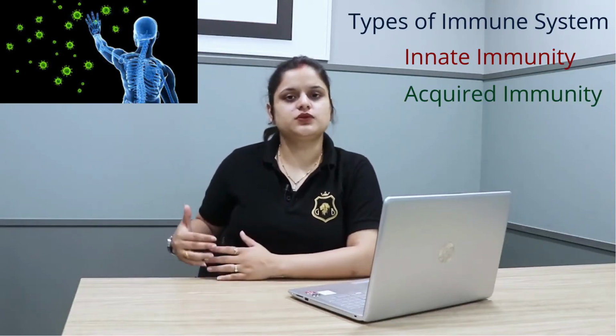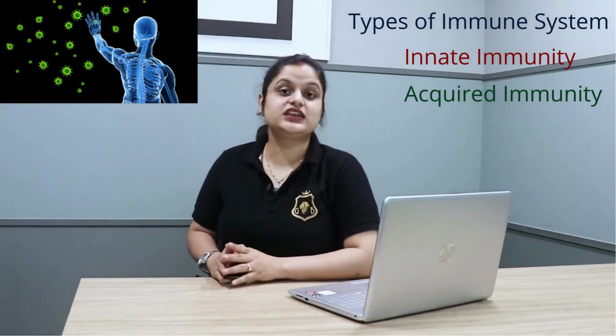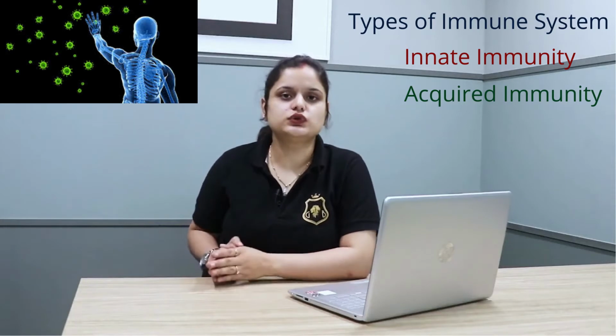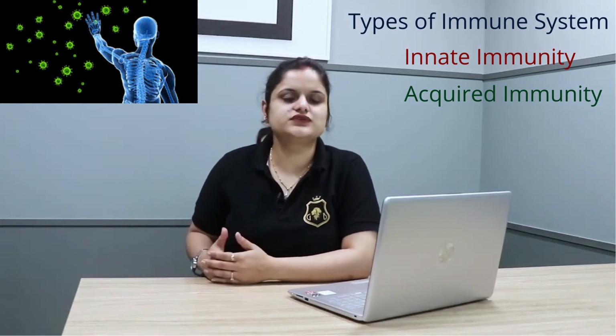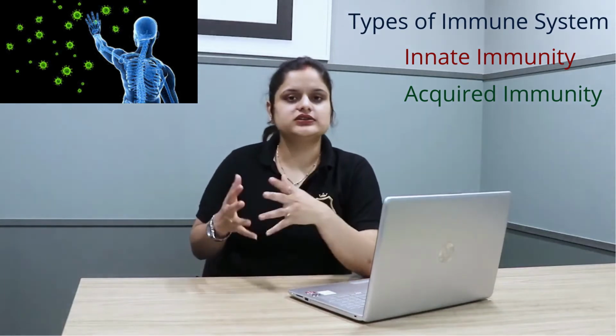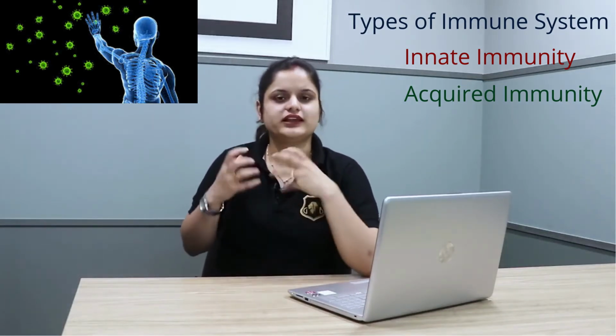This is also called the miraculous property of our body, which helps us to fight against multiple diseases and multiple viruses and bacteria. So when we talk about the immune system, it basically comprises two immunities. First is the innate immunity. Basically, the innate immunity is also known as the first line of self-defense of your body. Like anything which enters inside your body first has to go through this to infect you.